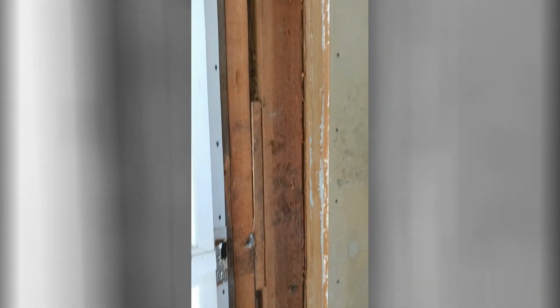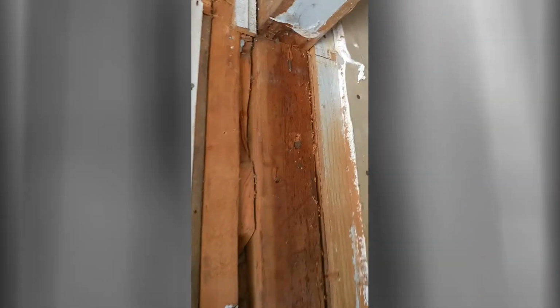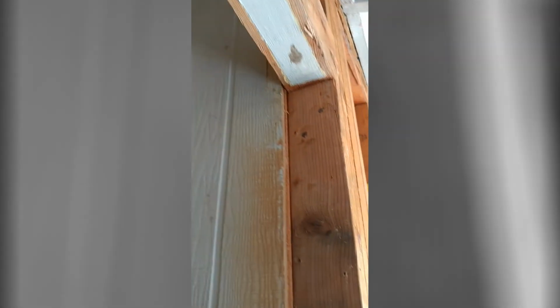Cutting the siding away, there is some framing, which is nice. That's good, so I can line up with that framing. That gap there is what I was feeling. This side is solid framed, so great. I can secure directly to those studs.